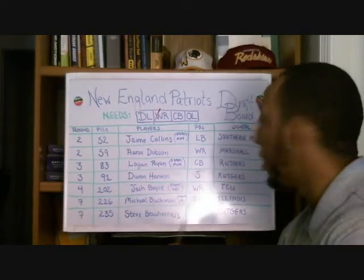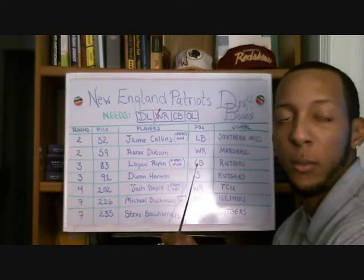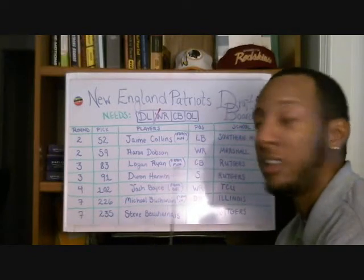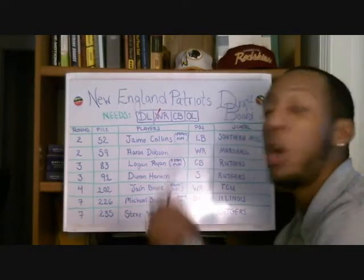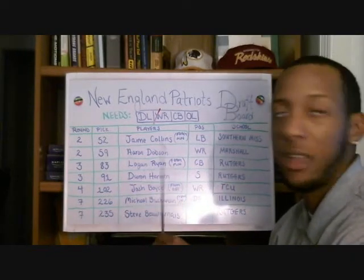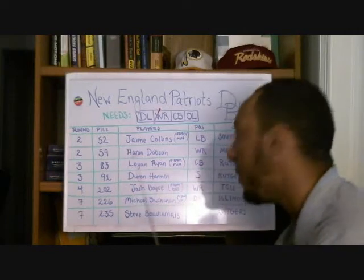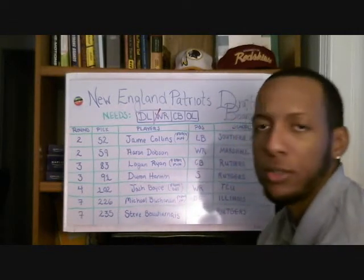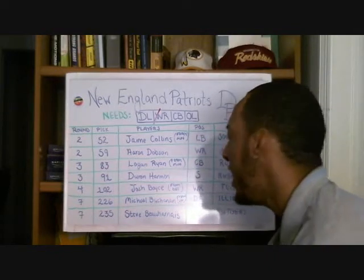He loves shopping at the Rutgers market for players on the defensive side of the football. And you'll see that as we go down these lists of draft picks. He's turning the New England Patriots defense into the New England Scarlet Knights. So be careful and be on the lookout for that. So Logan Ryan, cornerback out of Rutgers, is the selection in the third round at pick 83.